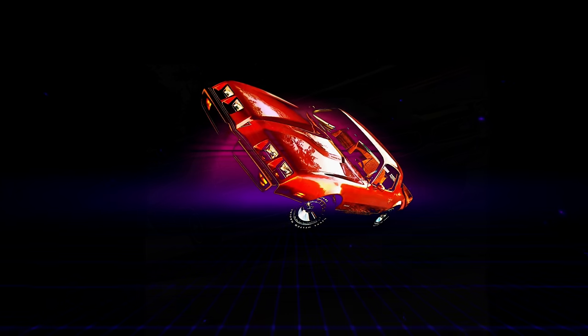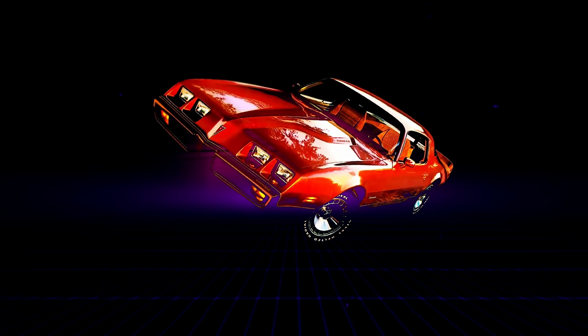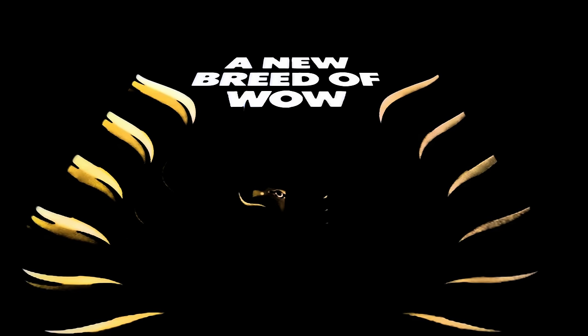Pontiac was actually one of the few brands to weather the tumultuous 70s relatively unscathed. And something truly special was on the horizon.